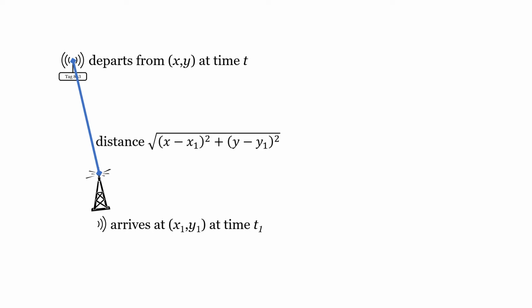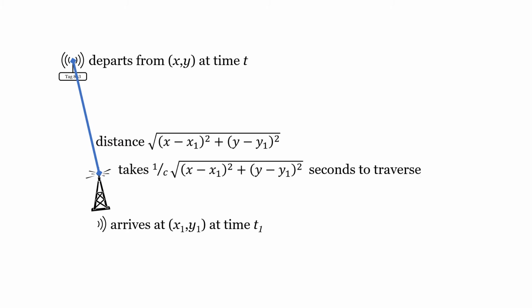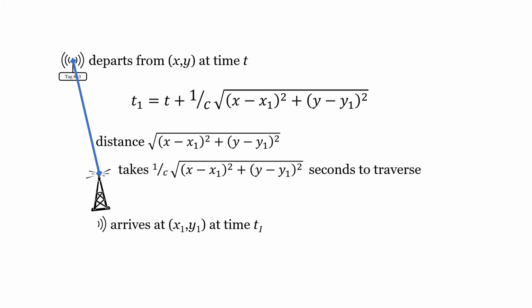It is the square root of (x minus x1) squared plus (y minus y1) squared. The time it takes the ping to traverse this distance is the distance divided by the propagation speed, which for radio signals is the speed of light, about 300 million meters per second. We denote this speed by c. We can now relate the times and locations. The arrival time equals the departure time plus the time of travel.